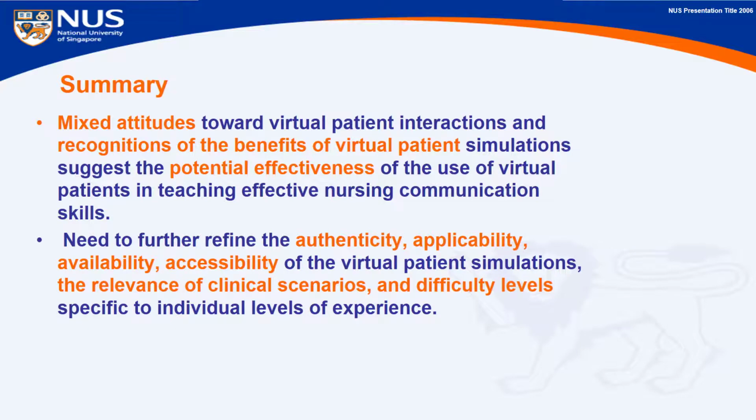In summary, we received mixed views about this project. For the virtual patient interactions, the students found it beneficial, and they felt the potential effectiveness of using virtual patients in teaching effective communication to nursing students. At the same time, students also gave feedback, especially from the qualitative interviews, and that's another thing I would like to share with my colleagues in NUS: I know we nurses like to use qualitative research quite a fair bit, but if you can, try to have some interviews with the students, because they can give you a lot more information than surveys. And I'm very, very thankful to all my participants, student participants, and the clinical facilitators, because they have given us detailed recommendations on how we can enhance our virtual patients further.